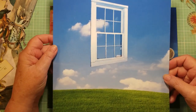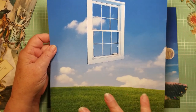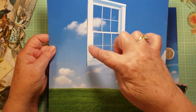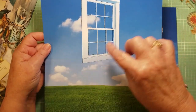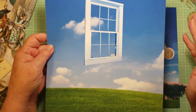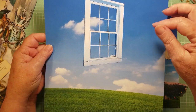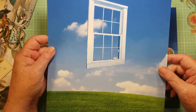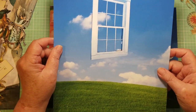backgrounds, and I actually had a dream last week that included a background like this, where there was a grassy area and a floating window up in the sky, and I was kind of standing back watching. There were all kinds of little things floating around, and some of them were underneath a flap, so you actually had to lift up the flap to see what creature was back there. So I thought, that background would make a great background for a collage.